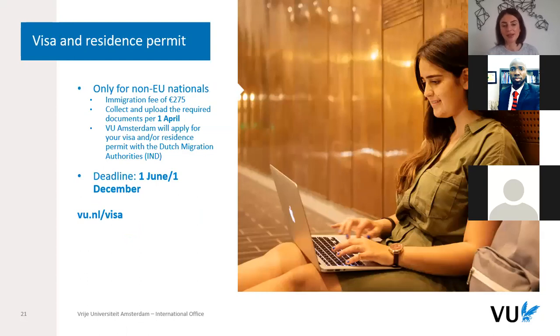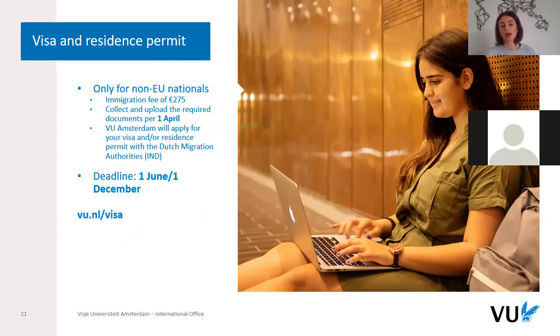Our services department also deals with the applications for the visa and for the residence permit. This applies only, of course, to non-EU nationals. There is an immigration fee of 275 euros that non-EU students are required to pay. These funds need to be transferred before June 1st for fall semester and before December 1st for spring semester.